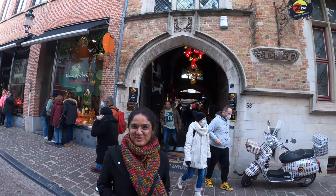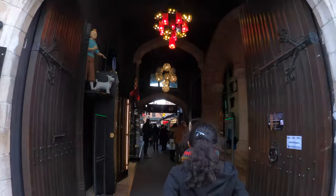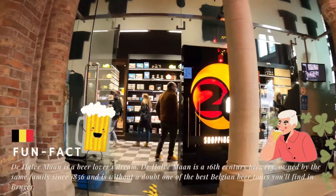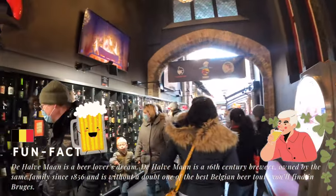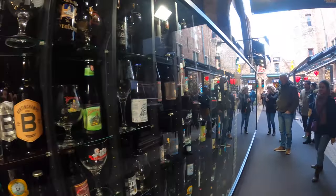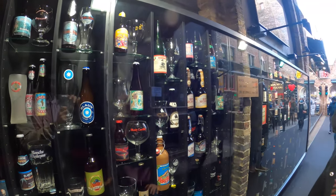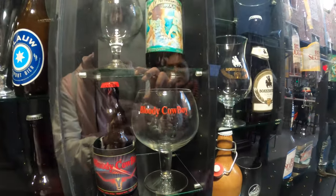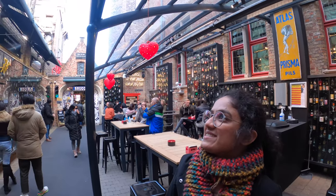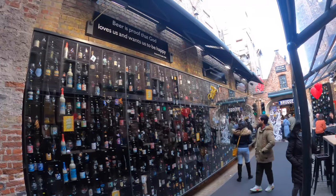Popular beer place in Bruges. Let's check it out. And I think it will be having almost all the beers possible. So there is a specific glass for a specific beer. How else will you justify your love? So I can read, there's a saying, beer is the proof that God loves us and He wants us to be happy. Check that.